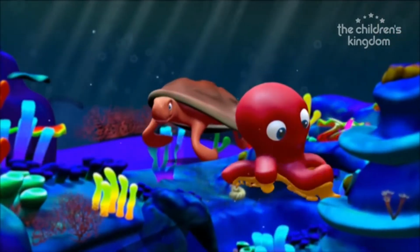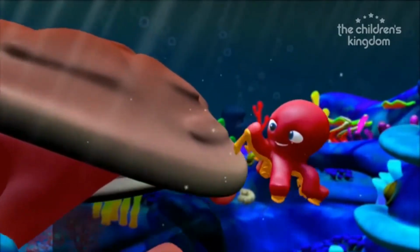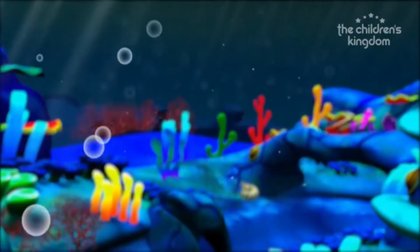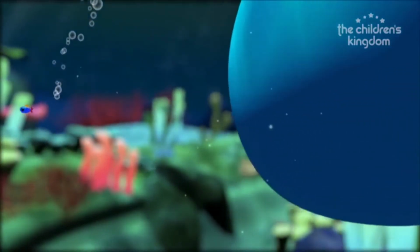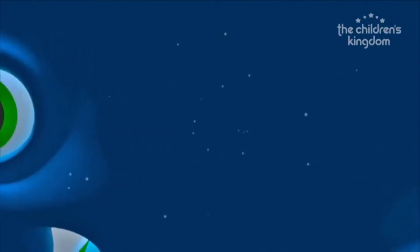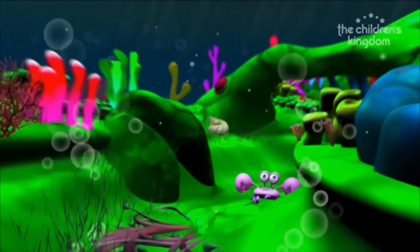He has suckers for his feet, and he sticks to everything. Chitter chitter chitter.